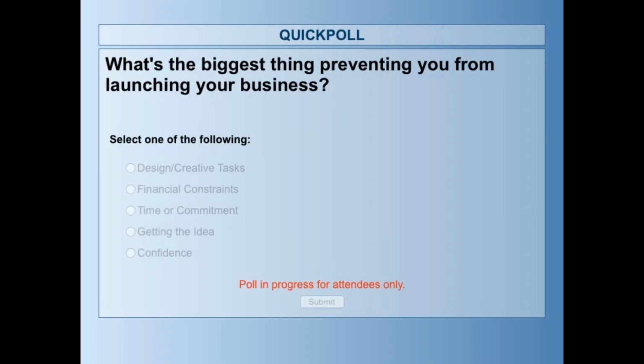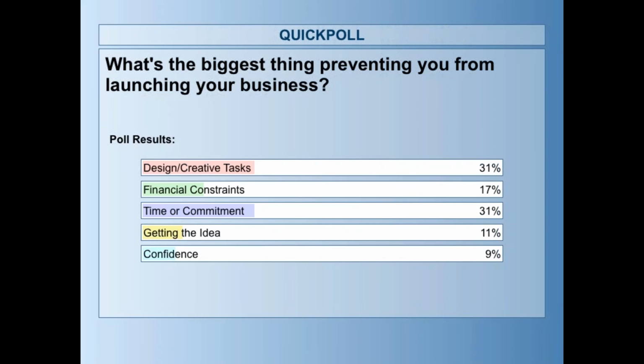So what's the biggest thing preventing you from launching this business? I'm really interested to hear, like, what is it? What's the thing that stopped you from doing this? Like, why haven't you done this a week ago? And if you have already launched, or you already started doing your pre-launch, you can even just choose what's the biggest challenge for you.